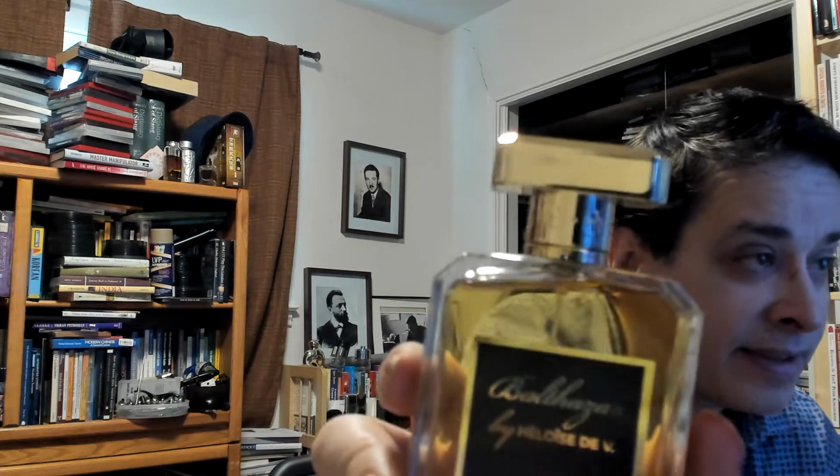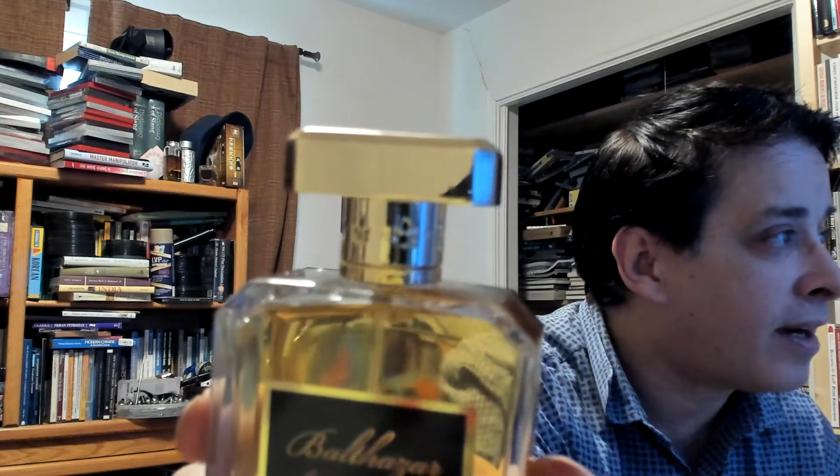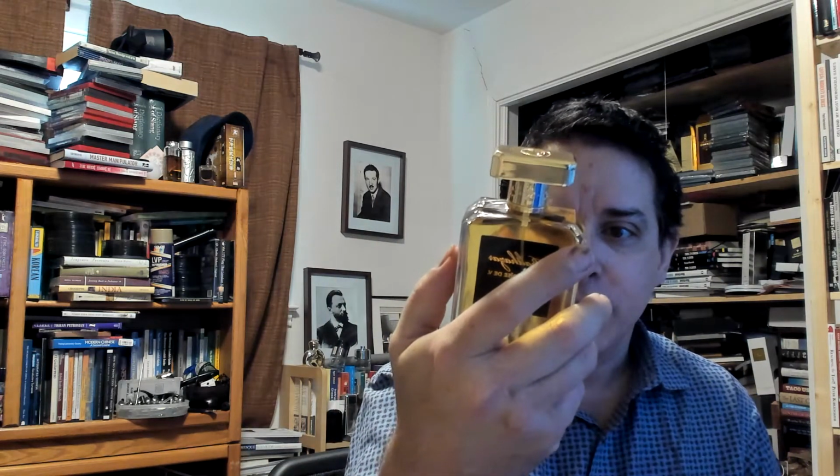Is it? Yeah, I apologize. That's not the fleur de lis. That's the fig leaf. Again, icon. I don't know if you can see that cut into the cap. You can kind of almost see it right there. Yeah, right there. Okay. At any rate, Parfumé d'Attitude, Balthazar Helouise de V.